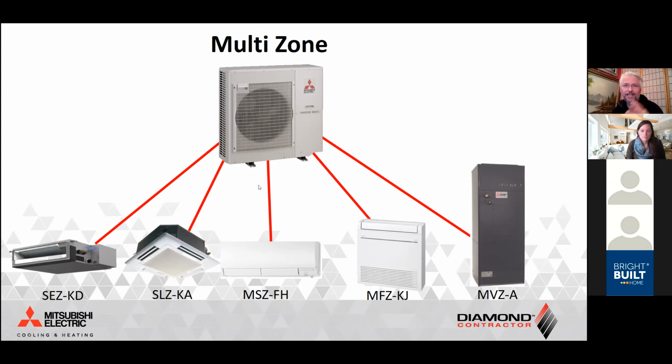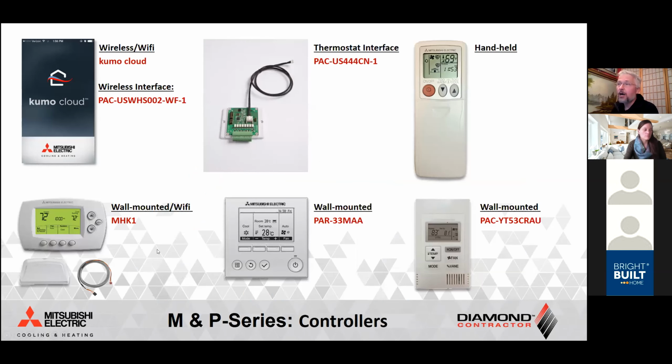So there are little rules like that, just a couple of them, but all of your Diamond contractors that are familiar with our equipment, as well as BrightBuilt, have software to lay out, that's free, to lay out exactly what the equipment is and have full confidence that the configuration is going to work and what the output from each one of those zones would be. There are a variety of different controls available. We have a product called Kumo that you put an adapter in each one of the indoor units, and then you can control and monitor the temperature of each one of those over Wi-Fi from anywhere on your phone.